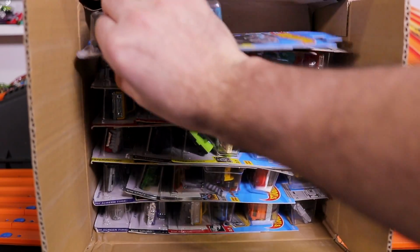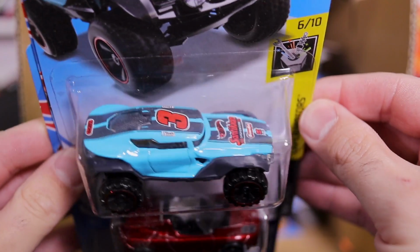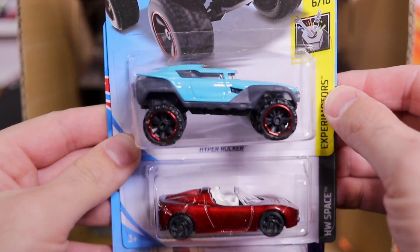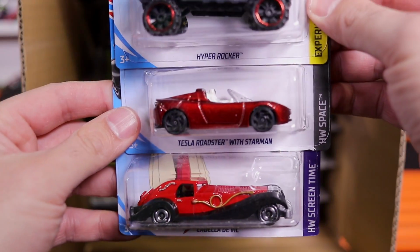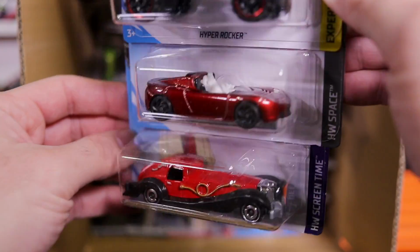What else do we have up top right here? The Hyper Rocker. This looks like a new casting. That's kind of a new cool fantasy casting. We've got the Tesla Roadster with Starman. We saw that in the previous case. Very, very cool casting. Love the Starman inside.